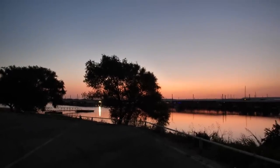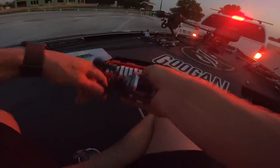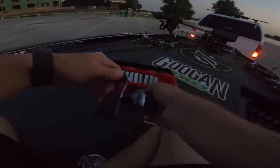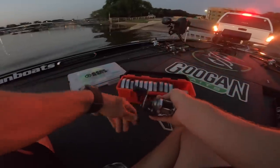We are literally like a week or two away from exploring the mountains for the mysterious protein they call elk. Gonna start out spooling one of Rob's reels up left-handed with a little 12-pound Googan Squad fluoro here, and there we're floating.